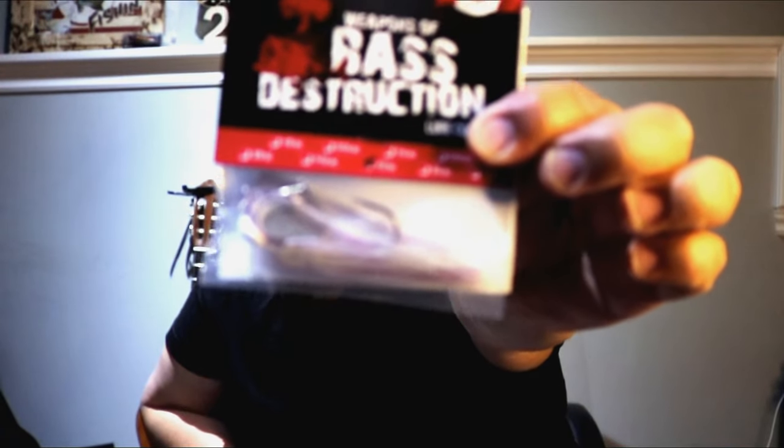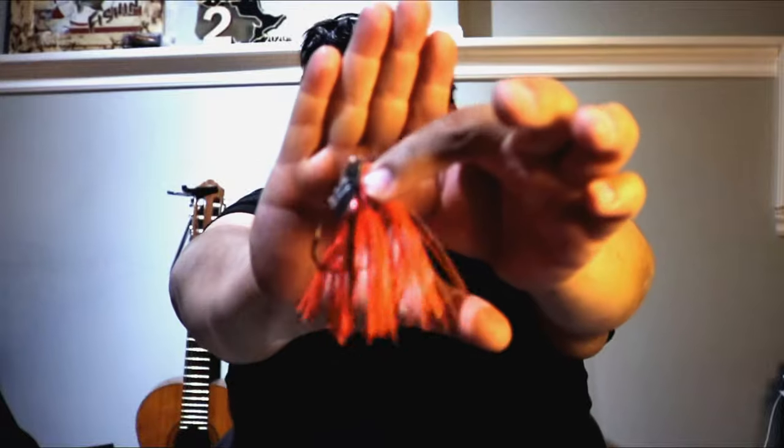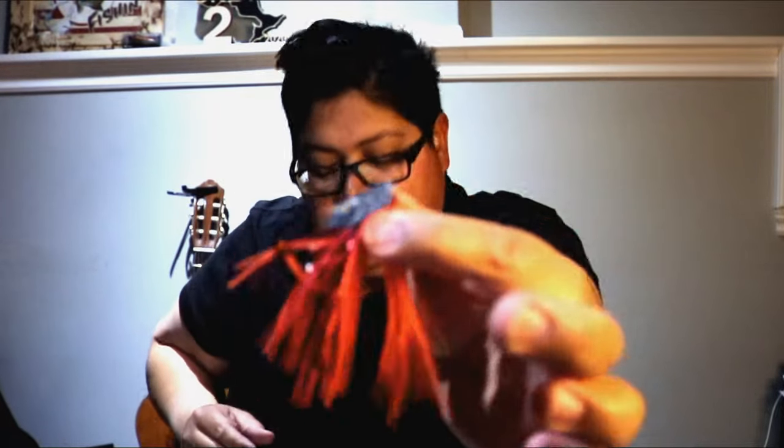Also got a vibrating jig in the lavender shad color. And I got another vibrating jig. I can't remember what he called this color, but there it is. It's a blood craw color, with the orange and the reds. So I really like this brand. I like their product. Like I said, I love their swim jigs.